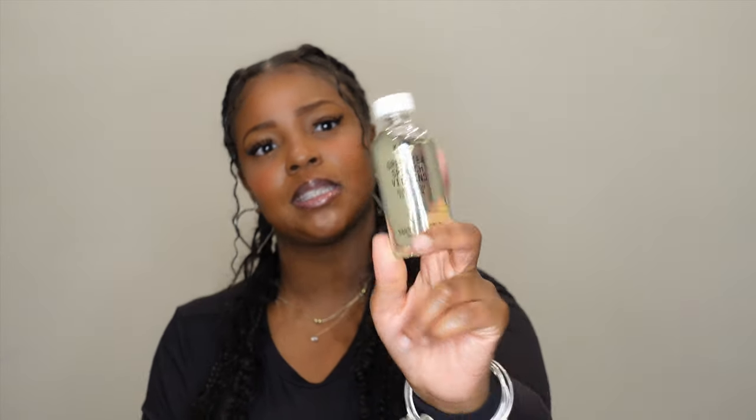Okay, this might last me a little while. Because I thought this was going to be a super tiny bottle, because I didn't hop out there and get the full size. Because I need to test this out first. I need to see if it's going to work well on my skin. But it has all the great things. Kale, green tea, spinach, vitamins. I mean, wow.